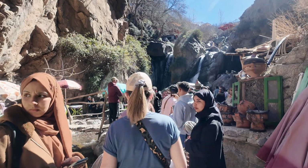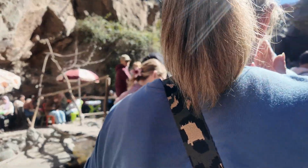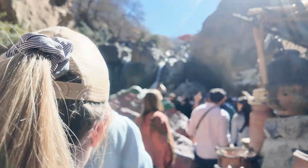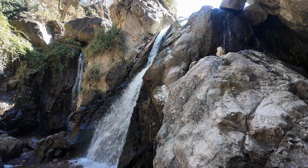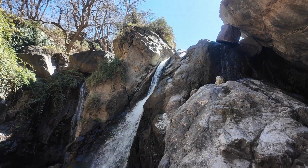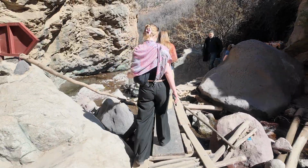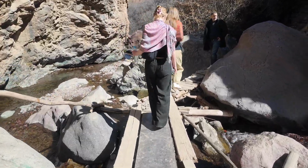Arriving at the waterfall, it was much busier than we expected, with people sat eating local tajine and having fresh juices. Whilst busy, we still had the opportunity to get some photos and have a break before descending back down. As with any journey, once finished at the top of the waterfall, we started to head back down, and as with any uphill battle, it's much quicker that way.